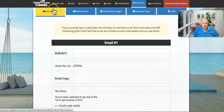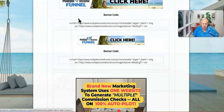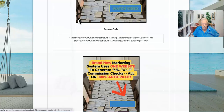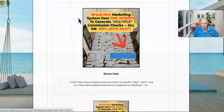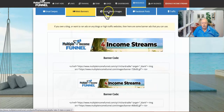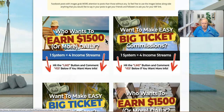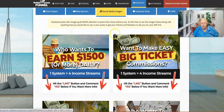Then now I'll show you the email swipes. I guess that's what I'm showing you already. Anyway, and the banners, you can use for your advertising. Look at all the banners you get that you can use for advertising. I use more than one depending where I'm sending them to. Then you go back and then you can use these for your social image advertising. So there's lots of stuff in here to help you with your advertising. Then you go and it shows you how to do your Facebook ad posts, and there it shows you where to get your traffic.